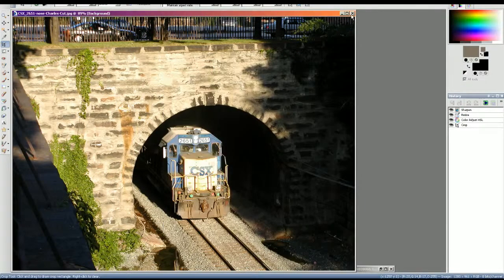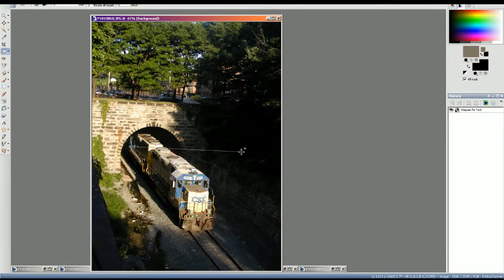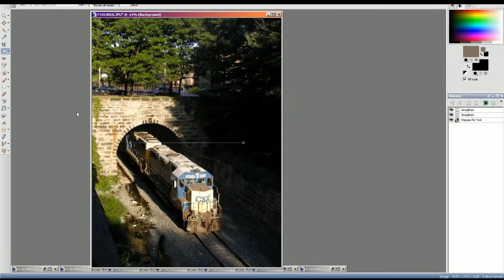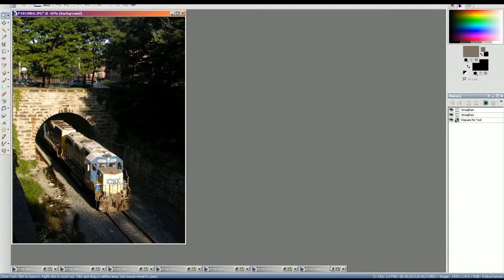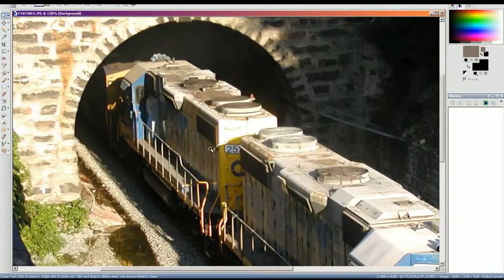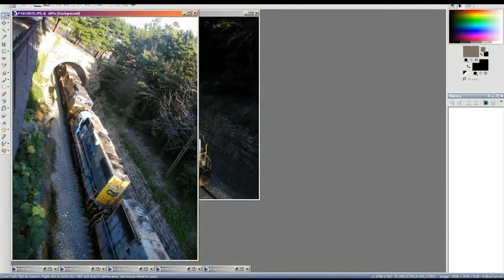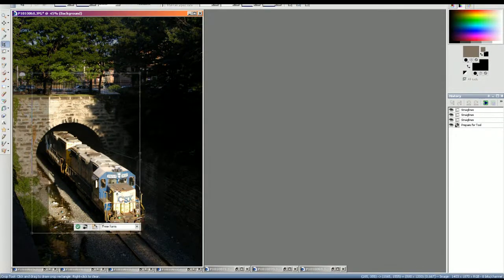A lot of nice photos. I mean, not the greatest camera, but pretty good job. I'm happy with these. Who's behind him? 25 something. There you go, 25-23. Just gotta get that straightened and cropped.